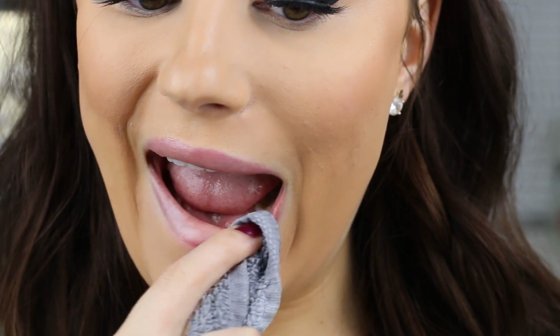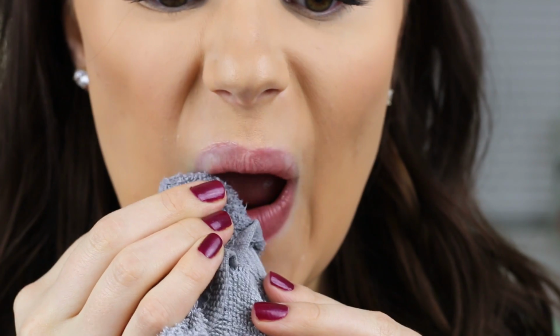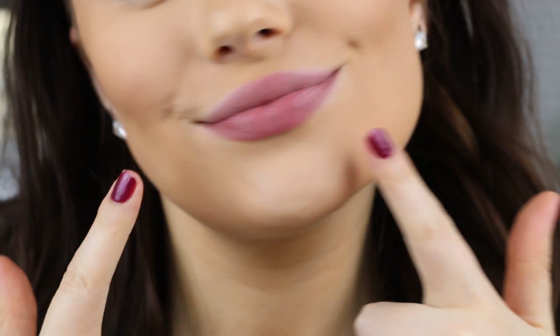Our next step is definitely exfoliating the lips. I love to do this with a washcloth. Obviously, everyone pretty much has a washcloth or a towel laying around. Just rub that against your lips and you are good to go.